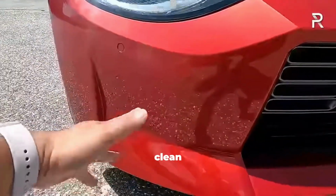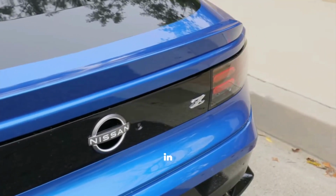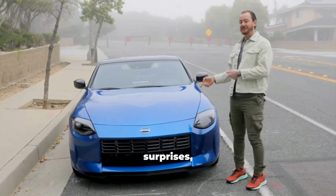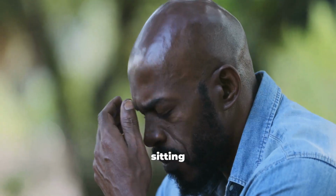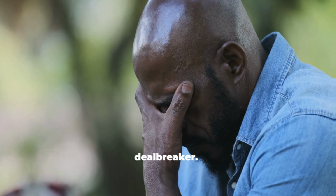The interior is clean, but lacks the ultra-refined touches that car enthusiasts drool over in this price range. You'll find the basics, maybe a few nice surprises, but not the kind of wow factor that makes you feel like you're sitting in a next-gen cockpit. For some, that's a deal breaker.